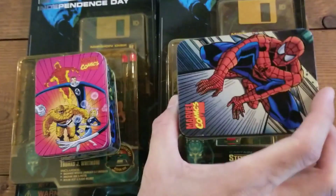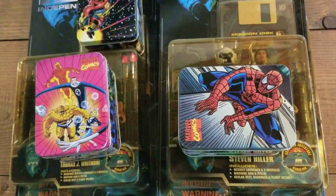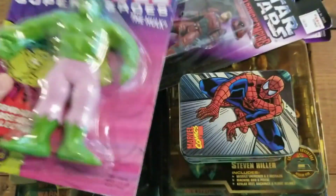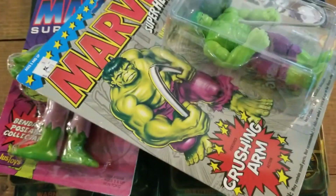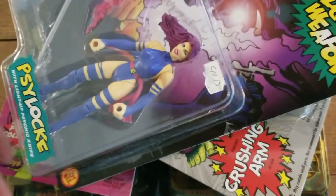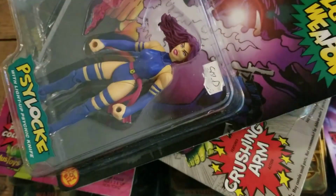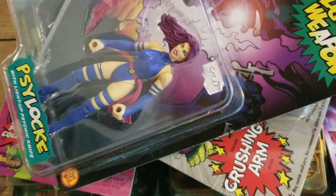So that's it, folks. That's everything I picked up in this random lot from a secondhand store. I think I got my money's worth. Would you agree? Would you disagree? Did you have anything that I've shown here? Does any of this spark a flare of recognition with you?